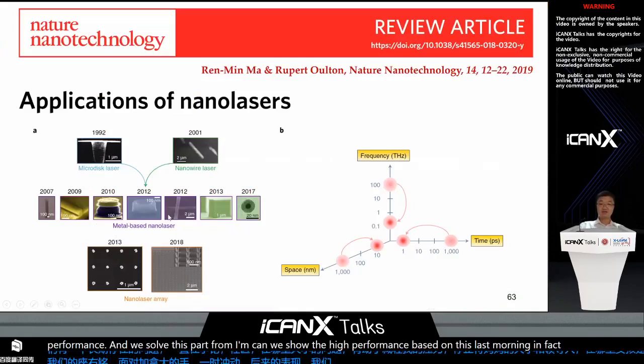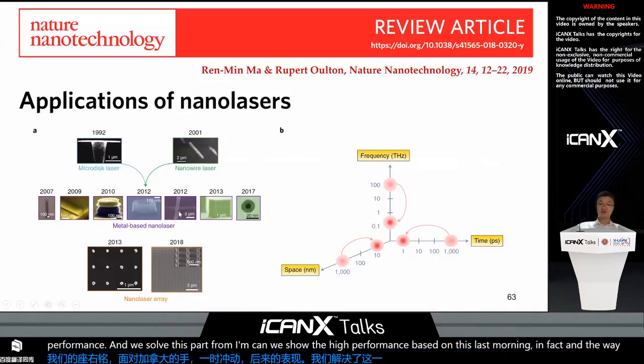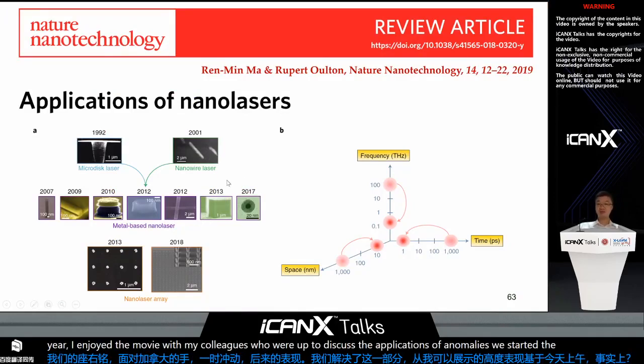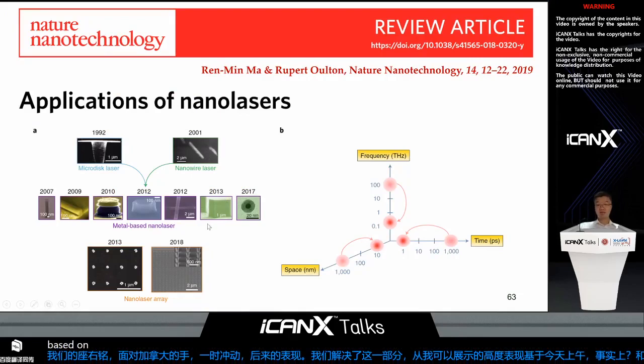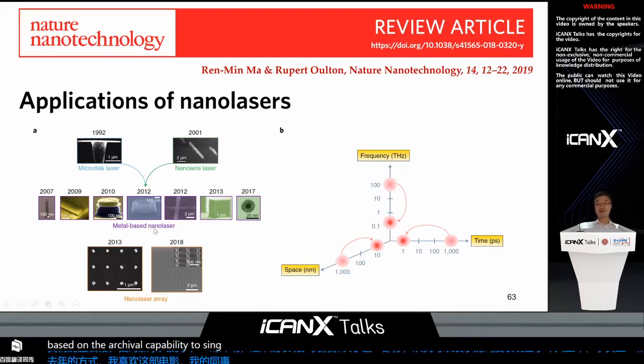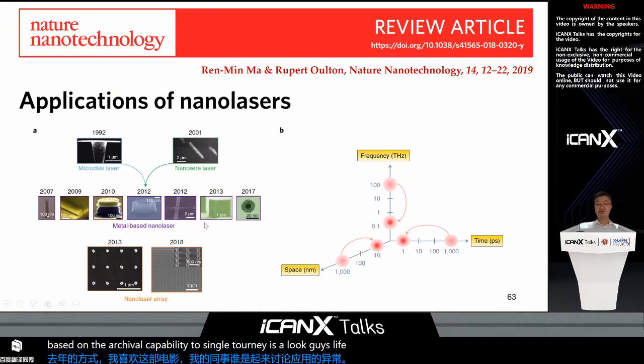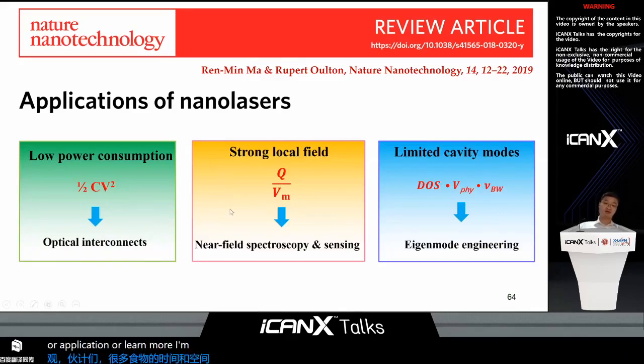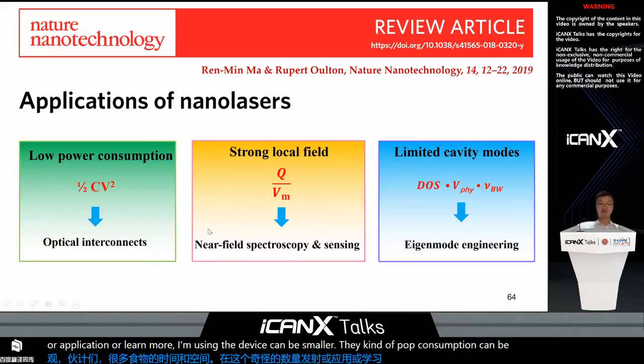Last year I wrote a review paper with my colleague Rupert Oulton to discuss the applications of nanolasers. We saw the intrinsic merits of the nanolaser based on their capability to simultaneously localize the light field in frequency, in time, and in space. This gave us a number of advantages. For example, if the device can be smaller and the power consumption very low, this is especially important for photonic integration and optical interconnects.